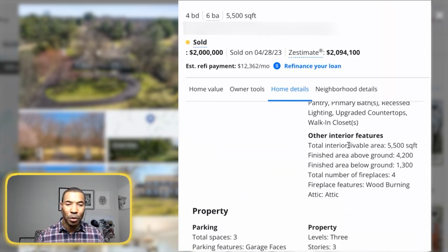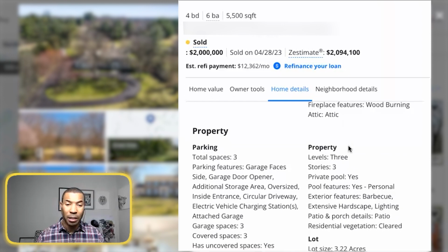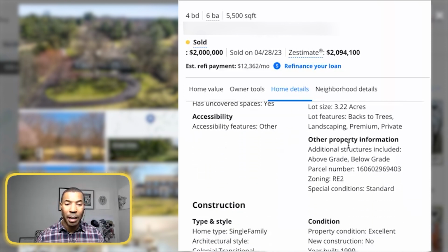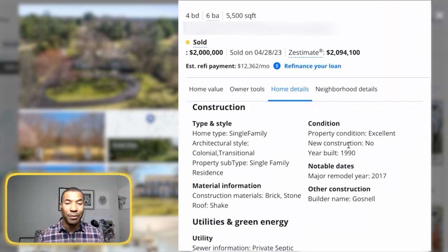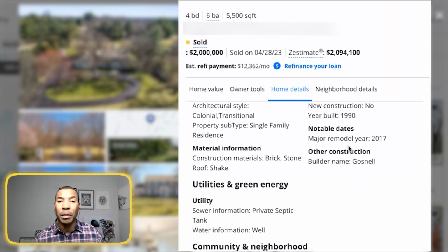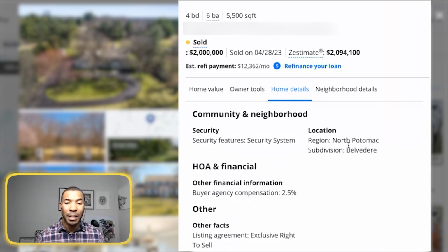I mean, it's huge. You've got a wood-burning fireplace. That's nice. They've got charging stations here. They've got three garage spaces. So if you want to have an electric vehicle or something like that, that's fine. You can do that. It's really not a big deal. It is on well and septic. That's the thing. That last home that was in that community was not set up that way.